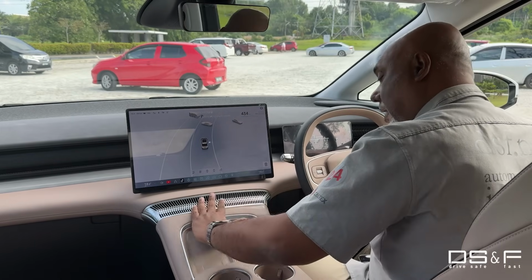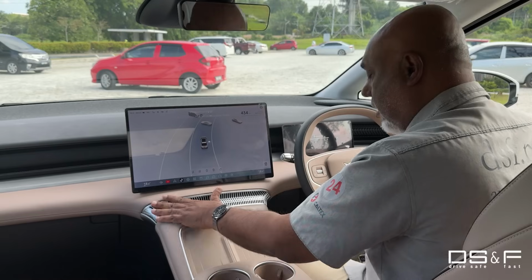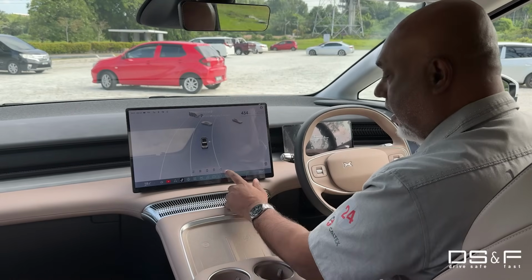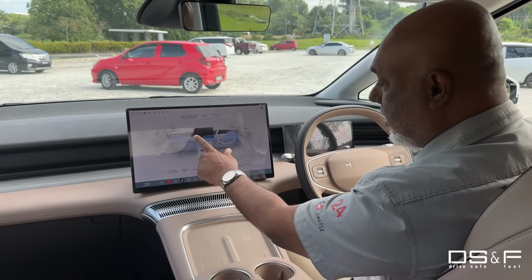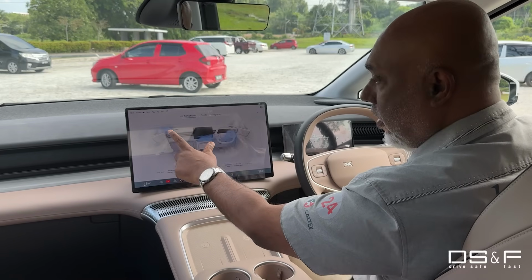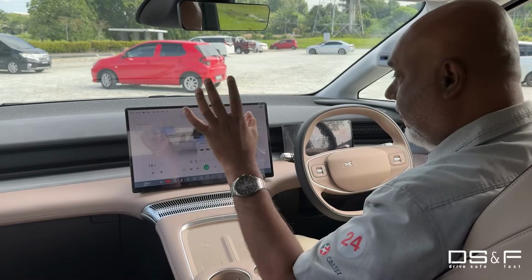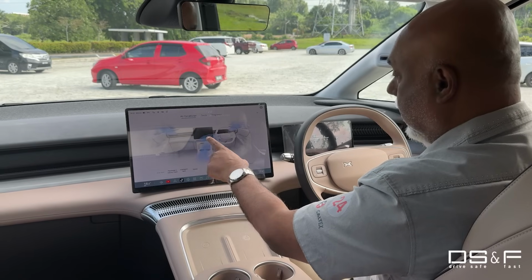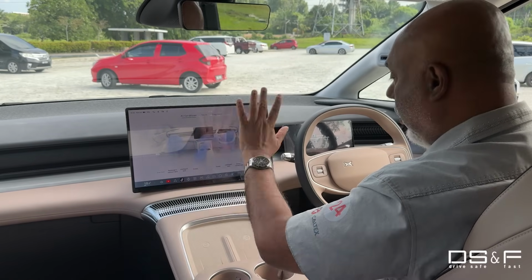Interesting to look at this. This is your aircon vents. Looks like a cheese grater, looks like a fruit grater. You control the vent direction using this touchscreen. It's so easy to get exactly where you want to go. Also there, one aircon vent, here another aircon vent. Large, very nice cooling. Okay, so you can get your cooling exactly where you want to point it, all through the system.